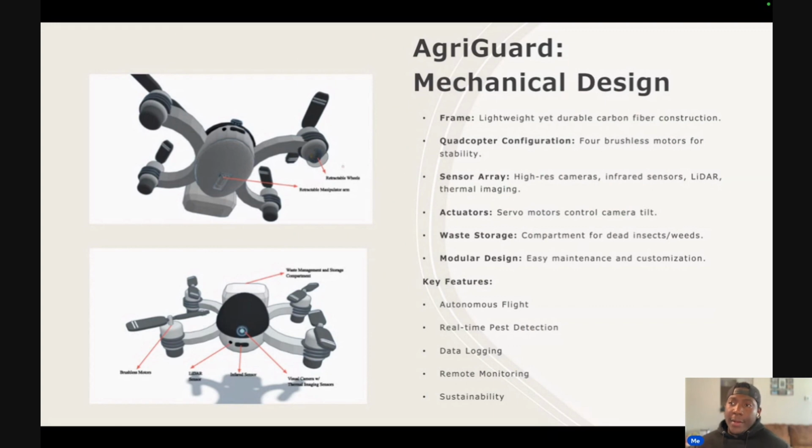Now let's look at the AgriGuard's mechanical design. The AgriGuard embodies a lightweight yet resilient carbon fiber frame, ensuring durability and agility in agricultural environments. Configured as a quadcopter with 4 brushless motors, it delivers stability and precision flight control for seamless navigation across diverse terrains. Equipped with a sophisticated sensor array, including high-resolution cameras, infrared sensors, LiDAR technology, and thermal imaging capabilities, our bot provides real-time data on crop health and pest presence.